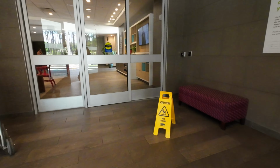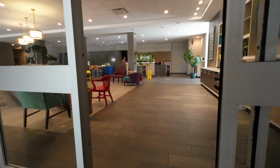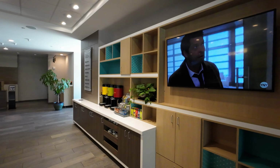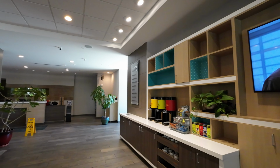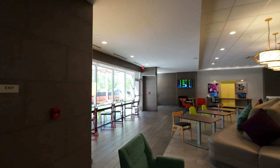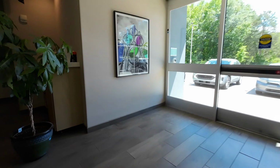Let's go inside. First thing I noticed is the smell. It smells absolutely wonderful. And just coming in, I'll give you an idea right from the front door. That's a coffee area and tea. There's the front lobby. There's an area here where you can sit. Another TV over on the other side. There's another entrance on the side here.